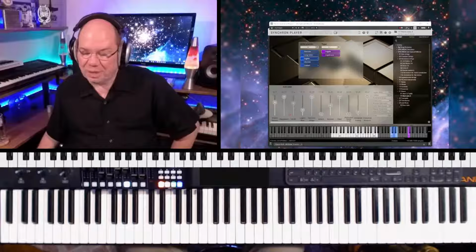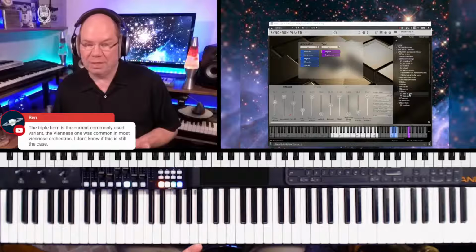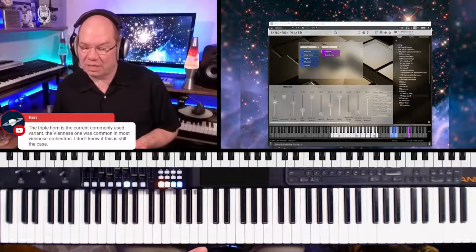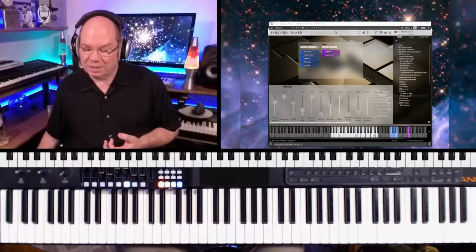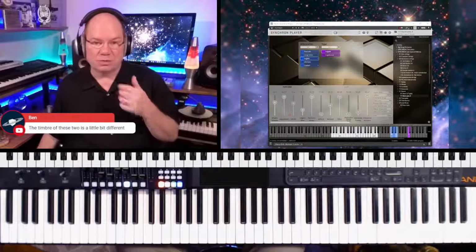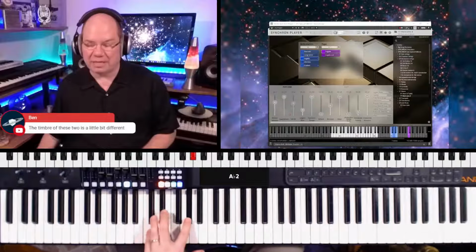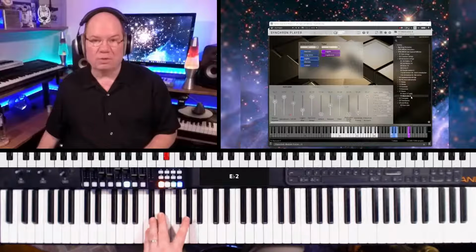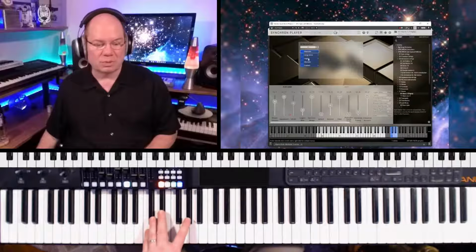Okay. Yeah. So the horn, it's a triple horn. So Ben, it's a Viennese horn, common in the orchestras. Yeah. So it's a really interesting instrument that we have available to us. So the timbre is a little bit different. So let's just listen to this and let's switch back to that triple horn real quick. But this is a four horn ensemble. Let's go to the legato.